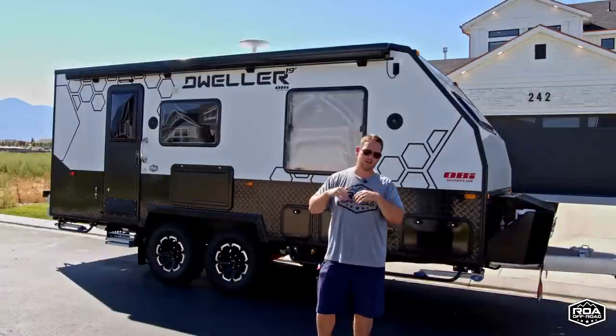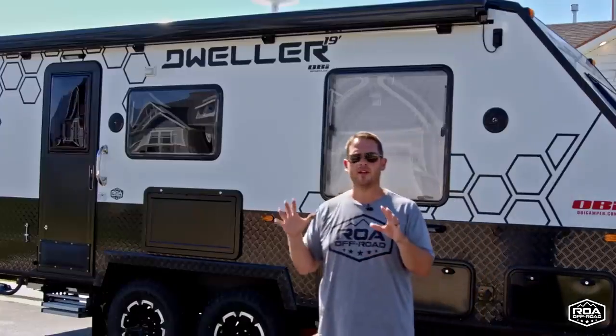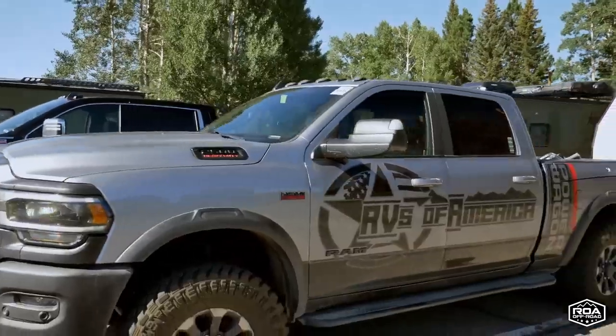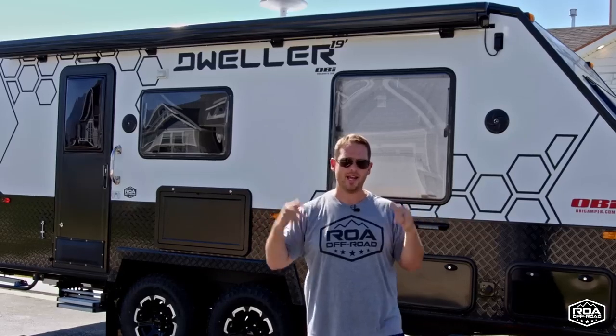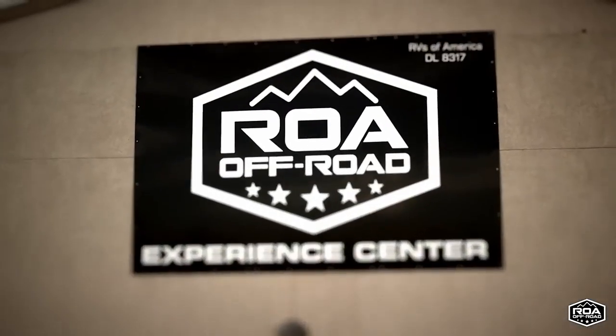The quality on these are superb. They're top notch, but very similar and very, very off-road capable. Probably the most out of anything out on the market for quality and off-road capability. We're really excited. People have been asking, when are you gonna bring out a tandem four-wheel trailer? And here it is. Today I'm going to be giving you a tour exclusively from ROA, never before seen.